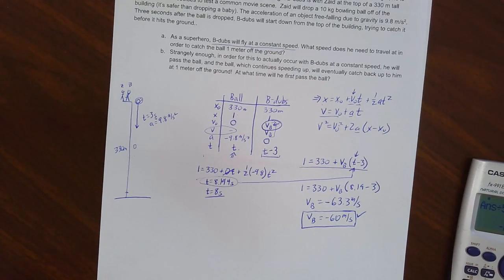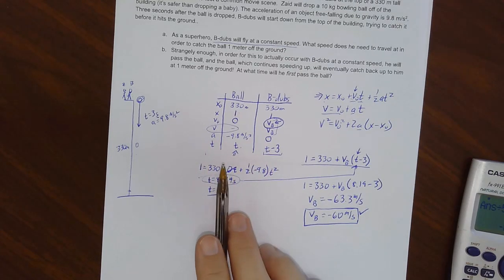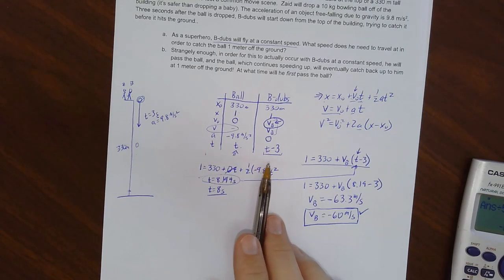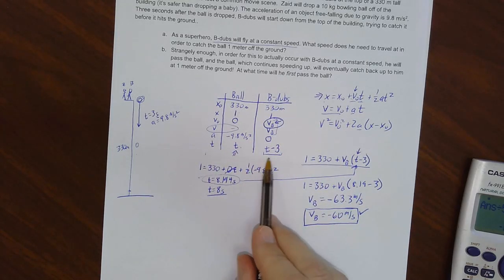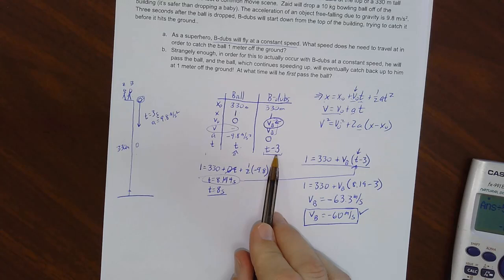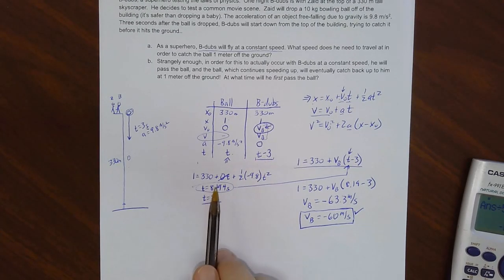That was challenging. Okay, that was a little bit difficult. It was very similar to some of them. You may say, well, that seems easier than some of the other ones. Well, yeah, but you've done it now, right? You've seen a question kind of like this, with the exception of the time thing, which was a difficult challenge for a lot of people, was to recognize that I needed to do t minus 3.